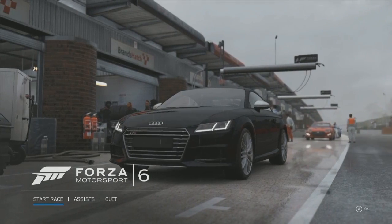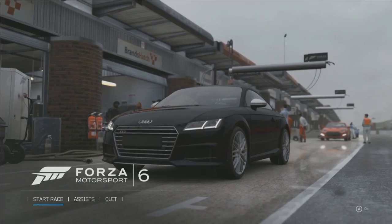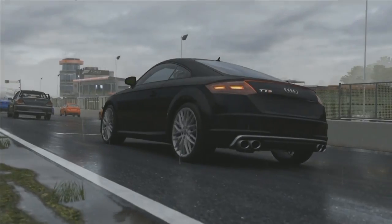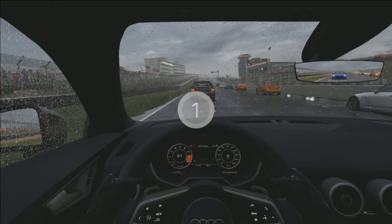And we've got 450 cars, 26 tracks, racing in the night and the rain. Those are features that Forza fans have been asking for a long time. So, to me, it's a game that hits those check marks that a lot of Forza fans have been looking for. Exactly. All right, here we go.